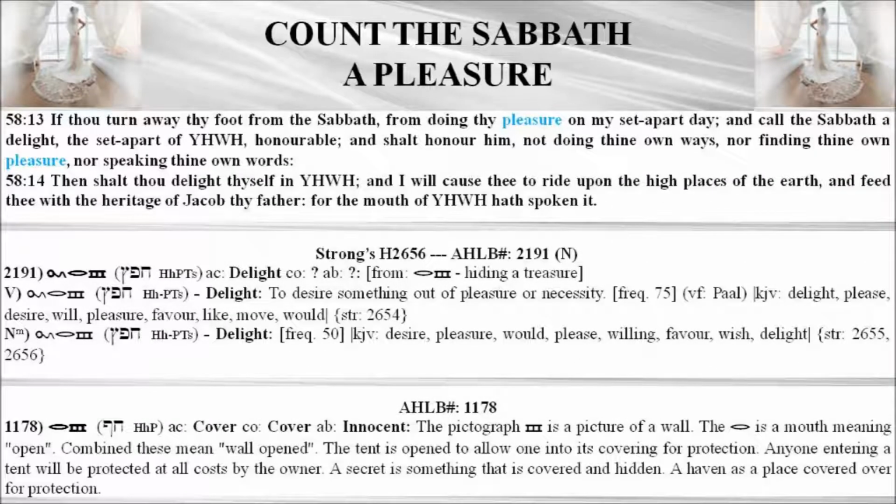So we're just going to take a little snippet of a look at kind of what this means on a deeper level. We're going to go to Isaiah 58, verses 13 and 14. And while there are other things in Isaiah that are connected to all this, we're going to specifically hone in on the Sabbath day. If thou turn away thy foot from the Sabbath, from doing thy pleasure on my set-apart day, and call the Sabbath a delight, the set-apart of Yahweh honorable, and shalt honor him, not doing thine own ways, nor finding thine own pleasure, nor speaking thine own words. Then thou shalt delight thyself in Yahweh, and I will call thee to ride upon the high places of the earth, and feed thee with the heritage of Jacob thy father, for the mouth of Yahweh has spoken it.